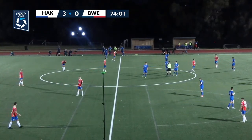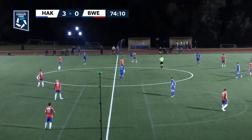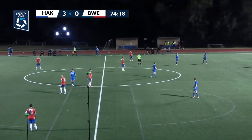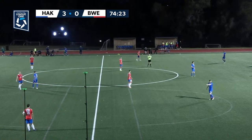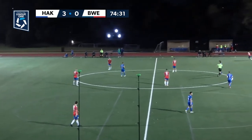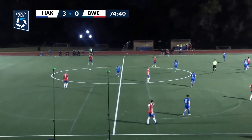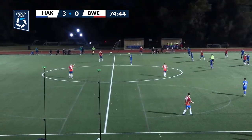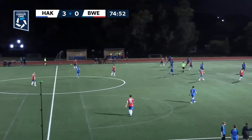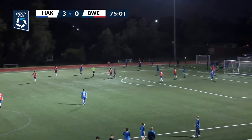Seen some substitutions made by both teams here. Been a good game. They have a very dominant display till the last 15 minutes of Hakoah Sydney East FC. Bonnyrigg need to be dominant. They've got to chase the game here. Goes back across again. Able to keep going here.